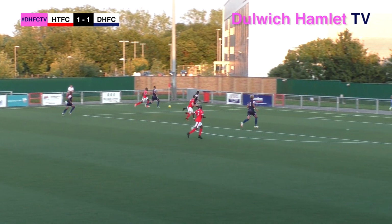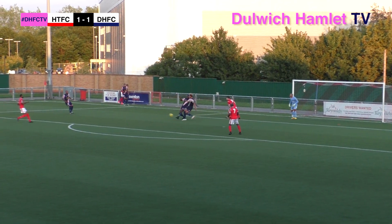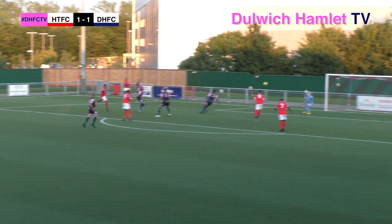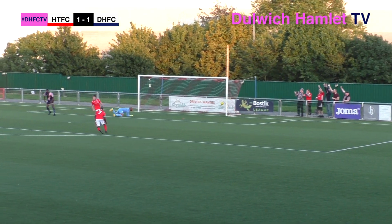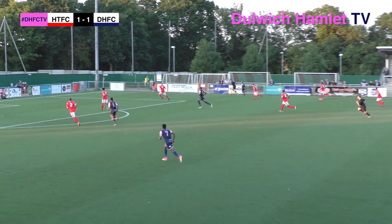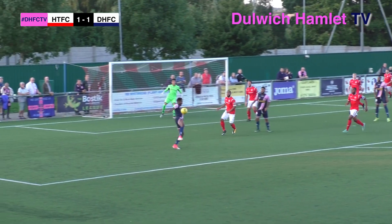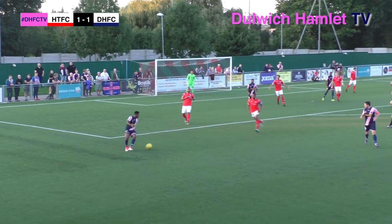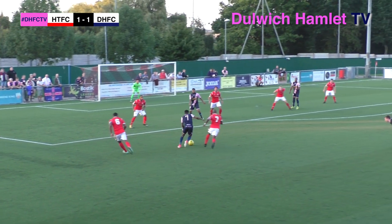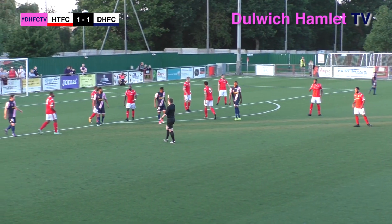Excellent start to proceedings here. The cross came in from Nita. I think Chambers would have dealt with it. Achimpong tried to clear. Harlow have scored. Here's Ming. Dulwich quickly back on the front foot from the restart. He comes across over Tomlin. It's come for Clunis. End-to-end stuff already tonight. Clunis going to get onto his right foot for the shot. Wins a free kick.